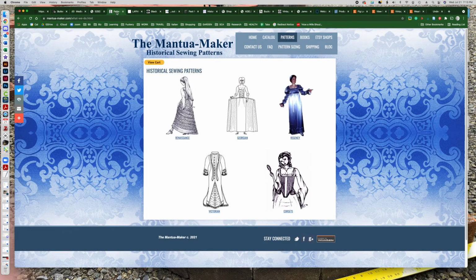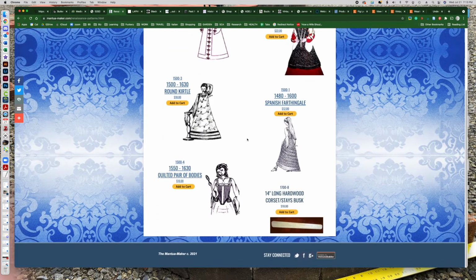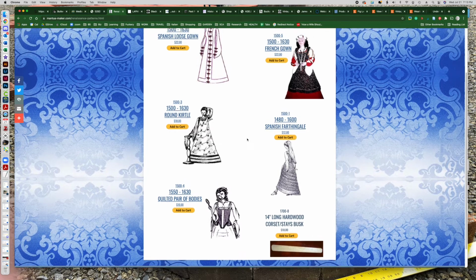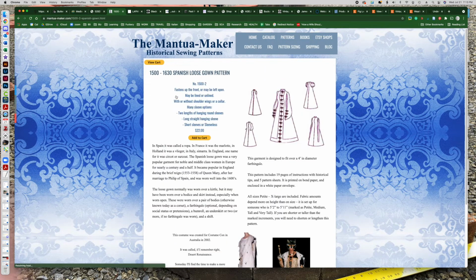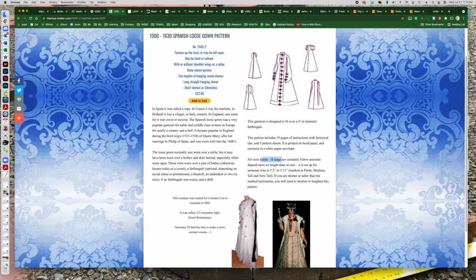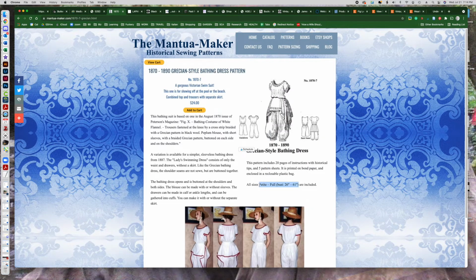Next company we're going to look at is Mantua Maker. And again, this is one of the places that does have some of these earlier garments. Not quite as much of a range as the other earlier companies. So let's look at the Spanish loose gown. Not terribly size inclusive, but again, they're fairly simple garments and you could upsize them fairly easily. Looking at their patterns, so they have a different range of patterns. Let's look at this. This particular pattern is a little bit more size inclusive, so it may depend on which pattern you're looking at.